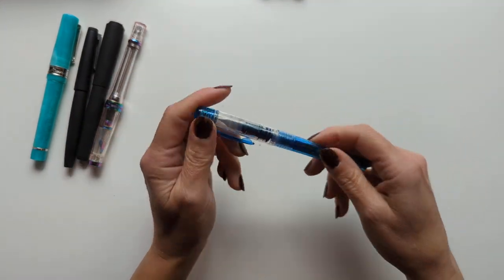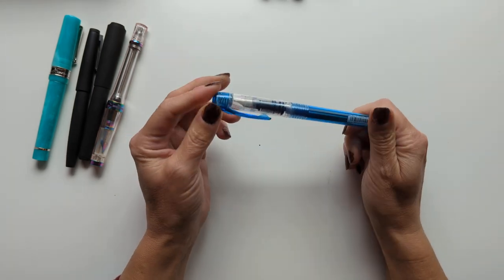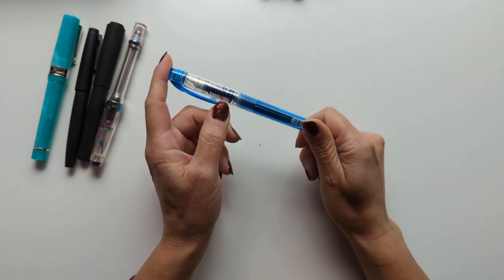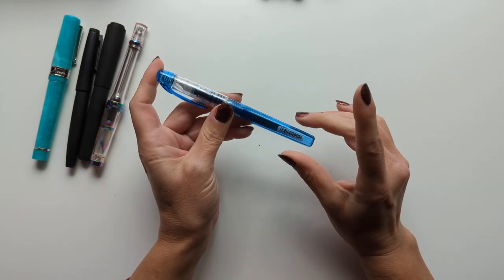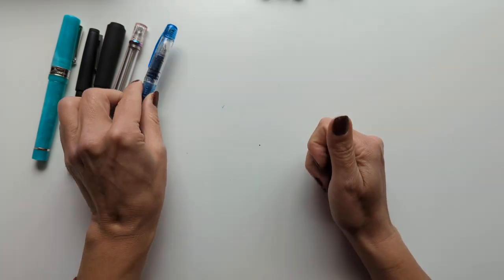And it's a really good tip. I got mine in 05, which is their medium, and just love it. Love it, love it, love it. So I would rebuy one of these because it's also great for the inks that you don't want to put in other pens.